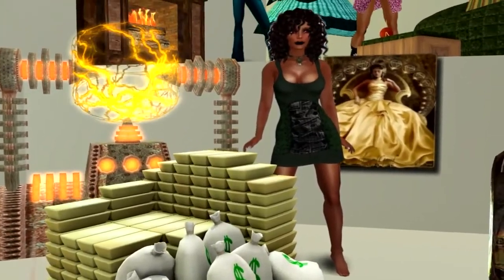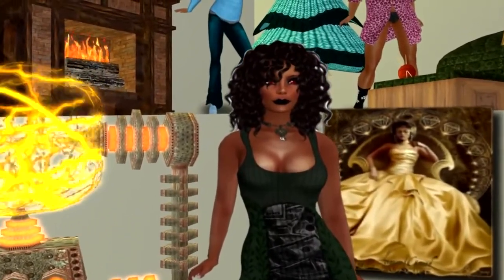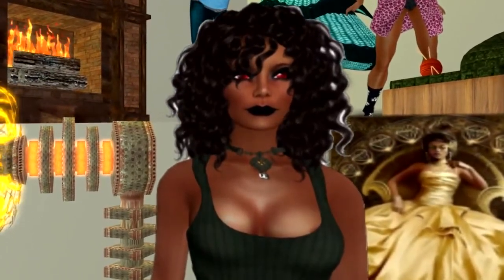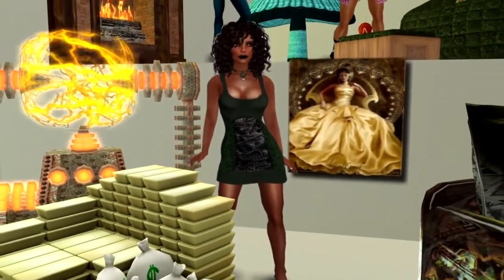The lady in the back is wearing the greedy eyes from Siren. She's wearing a necklace from Pixelbox. It's called the Eternal Love Necklace. And the dress she is wearing comes from Kita's Sideshow. It's called Money Doesn't Grow in Trees.